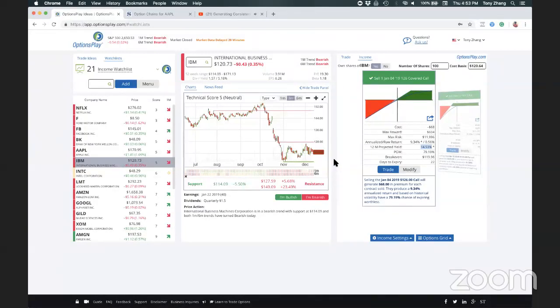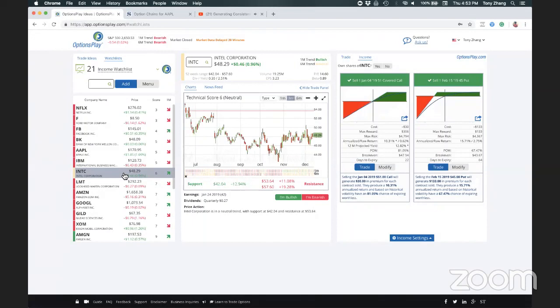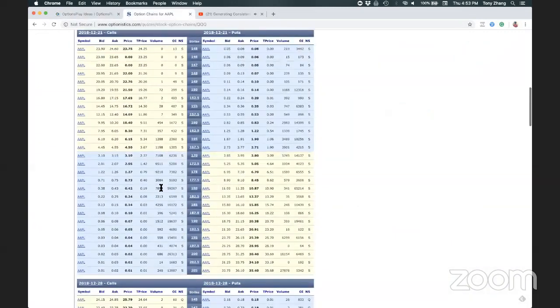So this is really why I think you should consider taking a look at selling covered calls. And Options Play is here to make that process as easy and as efficient as possible, because you can go through a list of stocks within a few seconds and know exactly whether there's a covered call opportunity or not. So on Intel, selling a 51 covered call on a stock that's trading at $48 over the next 22 days. This instantly tells you where to start, and you never have to pull up an option chain.